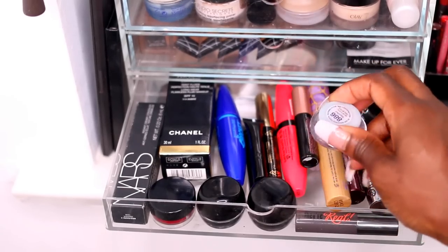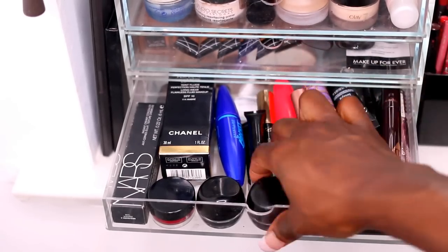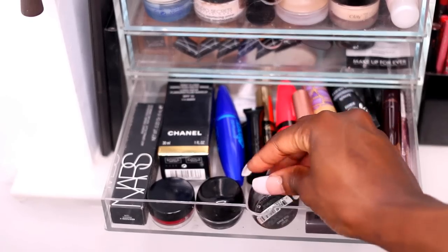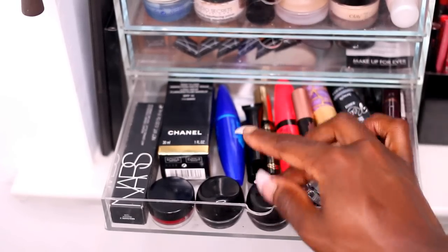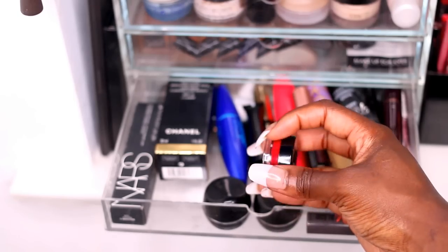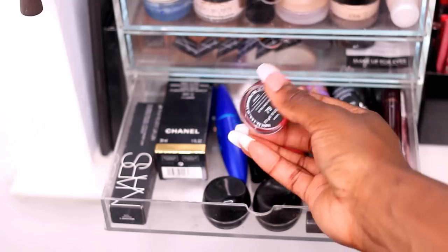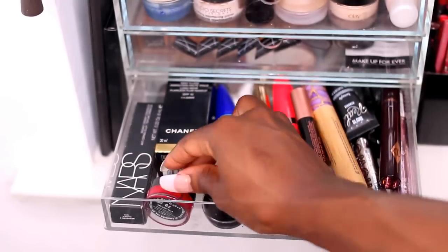This was the one from Wet n Wild that I used to use a long time ago that I absolutely loved. This one, I don't remember the brand because it's rubbed off. I also use this a lot as well. This is also another gel liner, but by Inglot. It's a red one, and I just use it as a base for my eyeshadow if I'm doing a dark red eyeshadow.